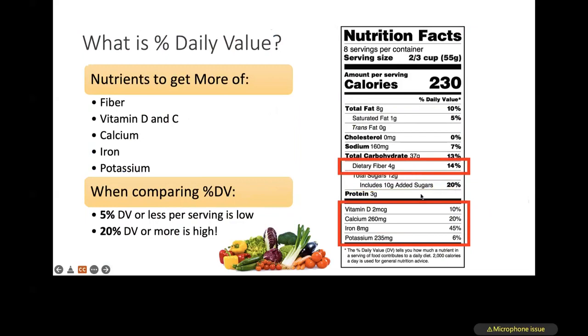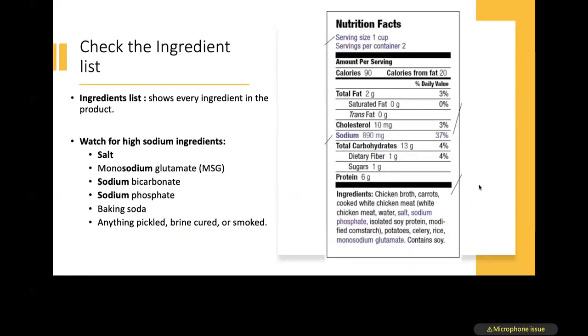It's also a good source of added sugar, like 20%. It's a very good source of iron, 45%, and not a good source of potassium because it is like 5 to 6%. So you can use percent daily value to decide which nutrient you should get less of and which nutrient you should get more of. And also check the ingredient list for salt.